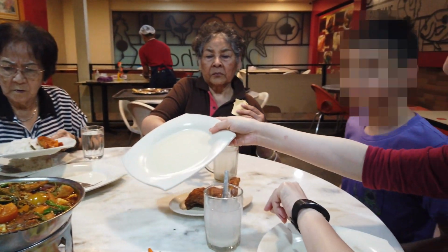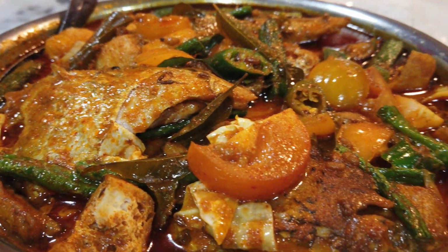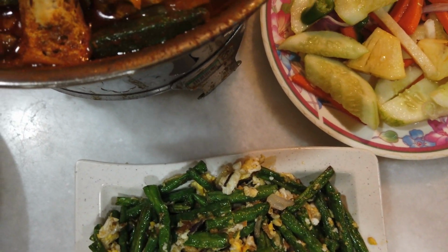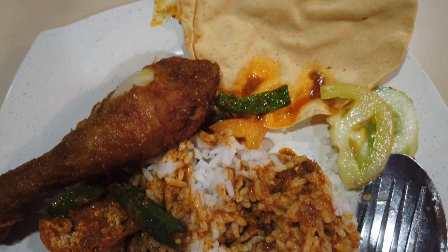This dish features a sizable fish head, cooked in a rich and aromatic curry sauce, accompanied by okra, eggplant, tofu, and tomatoes. The curry is made from a blend of traditional spices and coconut milk, creating a harmonious blend of flavors that is both savory and slightly spicy. It is typically taken with rice, which soaks up the curry.